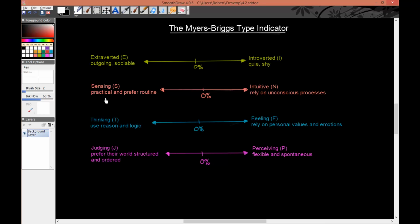The sensing persons are practical and prefer routine. On the other hand, intuitive ones rely on unconscious processes. The third one is thinking versus feeling, so you either use reason and logic or you rely on personal values and emotions. And finally, we have judging versus perceiving, where we either prefer the world being structured and ordered, or flexible and spontaneous.